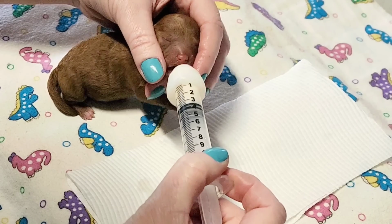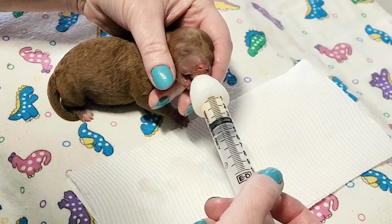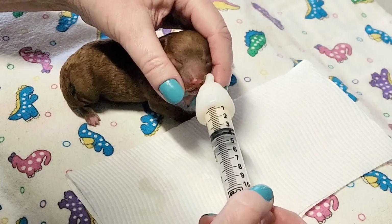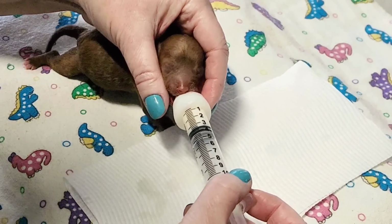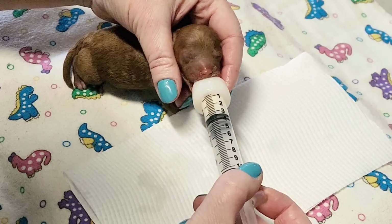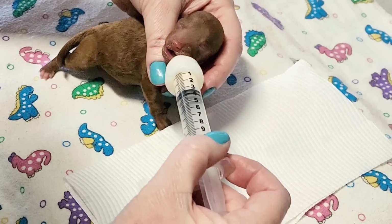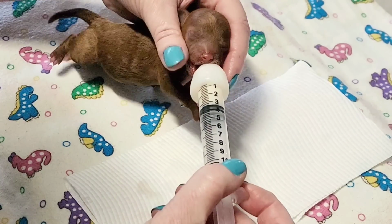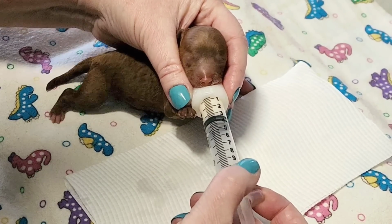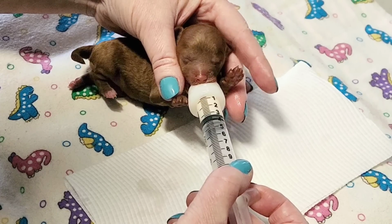No, that's under the tongue. Make sure that you're on top of the tongue. I'll just do this and then she can open that way. Hopefully she'll get her tongue down. Okay, you got it? There you go. Got your little feet up too. Okay.